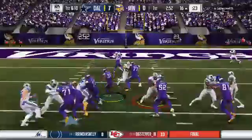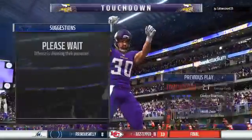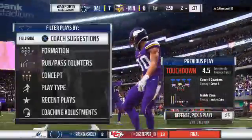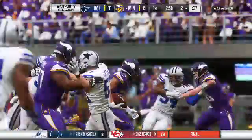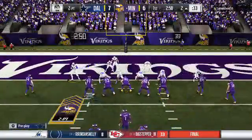They'll run it now out of the gun. And he'll get into the end zone. Touchdown, Minnesota. A great play there. A 16-yard touchdown run. And the Vikings are an extra point away from tying this thing up. So here are the Vikings now as they will go for 2.